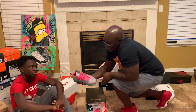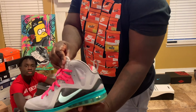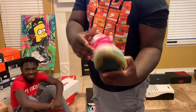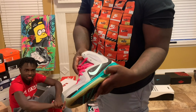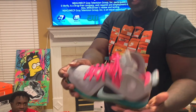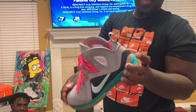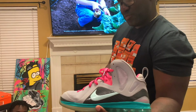LeBron 9 South Beaches. Ooh, these shoes are clean. I wear these a lot. They come with two different kinds of laces, the pink one or the one like this. Got the carbon fiber on it, carbon fiber here in the bottom. It's starting to yellow a little, but that's what happened with the icy soles. But one of my favorites, LeBron South Beach.